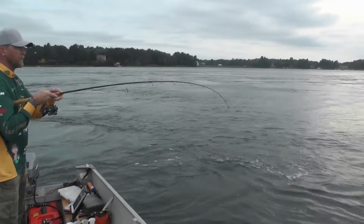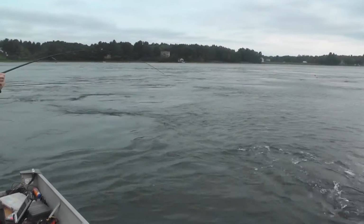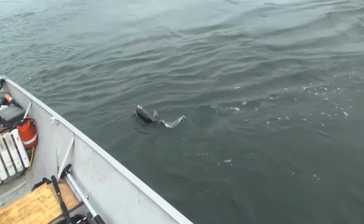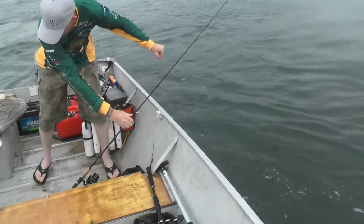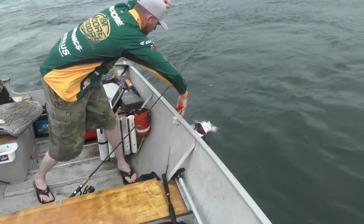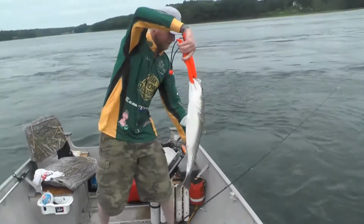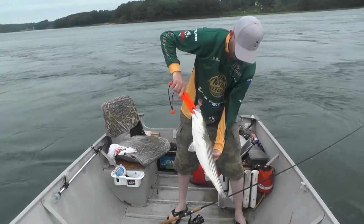Well, these aren't giant fish, but when you're inundated with 15-inch micro schoolies, and you can consistently catch 26 to 28 inchers, you're doing something right. That's a healthy looking fish right there. It's got some shoulders. Good sized fish.